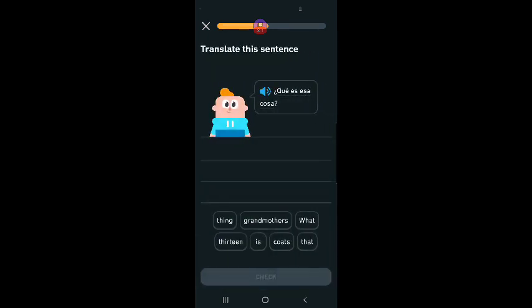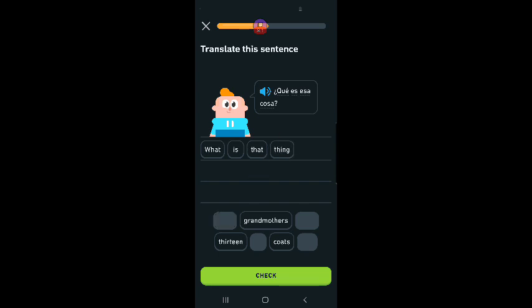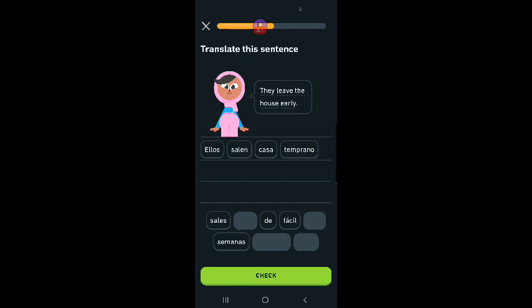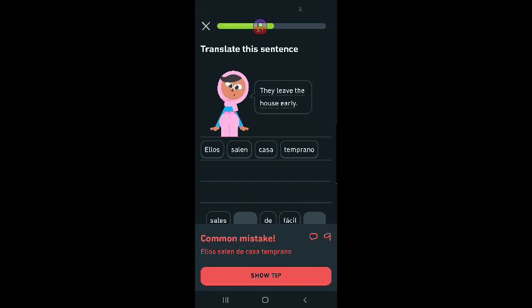¿Qué es esa cosa? What is this thing? That thing. Esa. ¿Qué es esa cosa? They leave the house early. Ellos salen de casa temprano, okay?